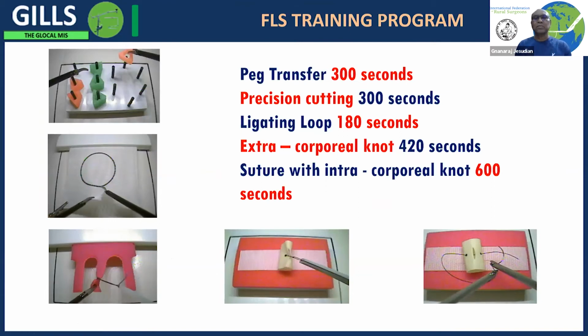The Fellowship in Laparoscopic Surgery Training Program is a well-validated program offered by SAGES. It gives these tasks and the timing in which you need to master the task to perform, like peg transfer. You need to pick up the one instrument, change it to the other instrument, and put it in the other side. This has to be completed in 300 seconds.